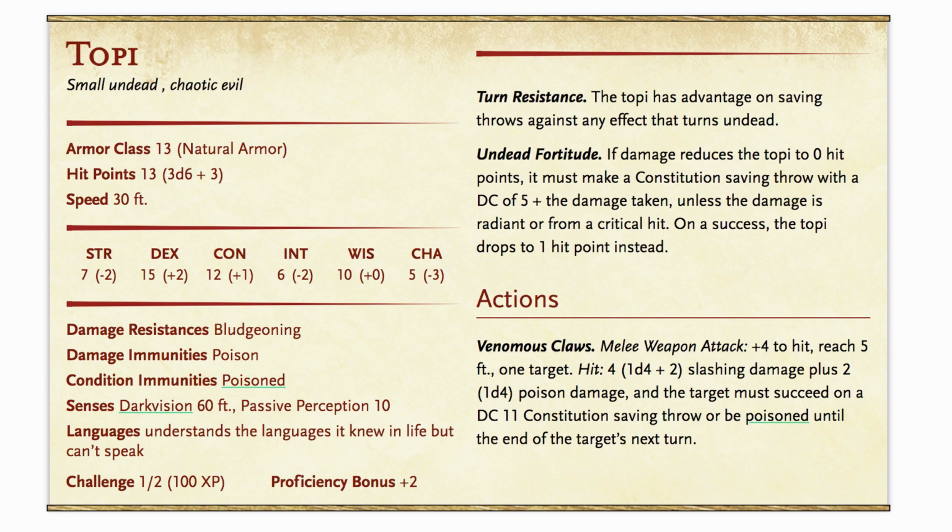So stat-wise, they have an armor class of 13, not a ton of hit points, 3d6 plus 3 hit points, a movement speed of 30, despite the fact that they're 2 feet tall, which is also interesting. They have damage resistance to bludgeoning damage. They're immune to poison. They have dark vision. They understand the languages that they knew in life, but they can't speak those languages, and they're considered a challenge rating of 1/2.